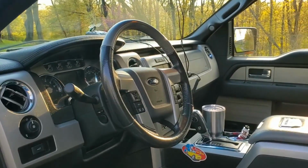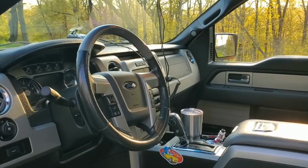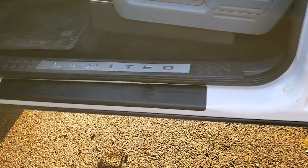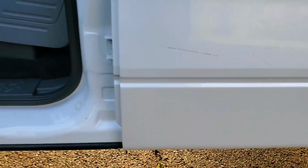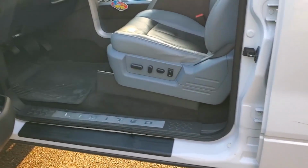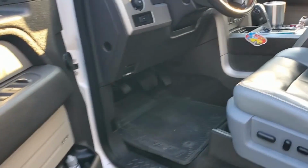Now, first thing that you really notice when you open this door, so unfortunately, the last owner took off the running boards. They were power running boards, so they are no longer there. I'm not sure if there was some electrical issue with it or they just didn't like it, but I am not putting a new one on.